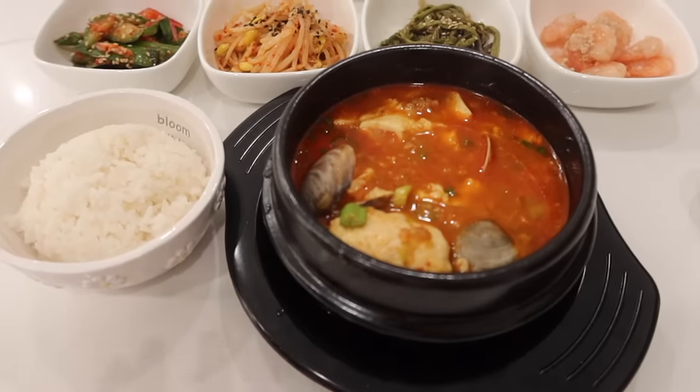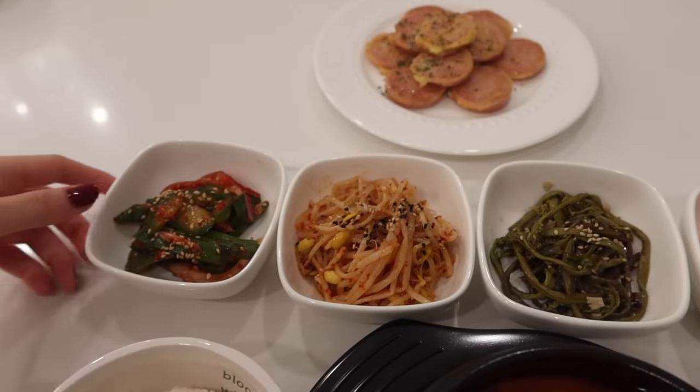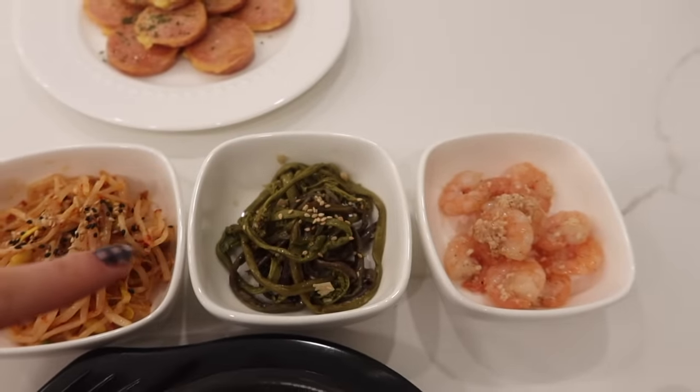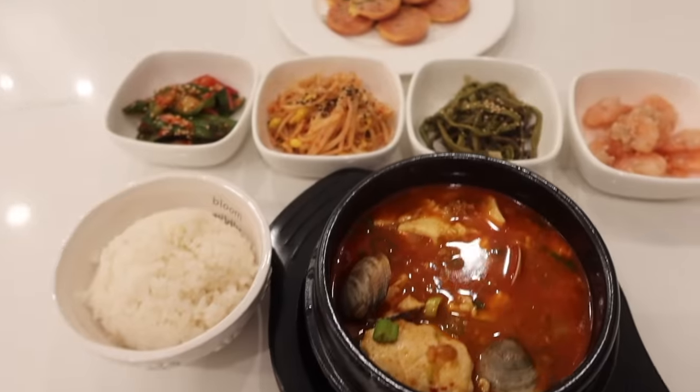For dinner today, I'm having sundubu and there's also clam inside. And then for side dishes, I'm having oimuchim, bean sprouts, gosari, and there's also shrimp that was left over. And then this is fried sausage with egg. Yeah, everything looks so good.